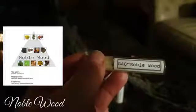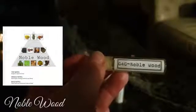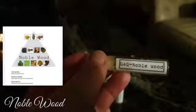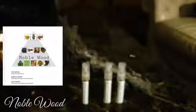And what I got from this overall was, I've written down, evergreens after the rain. So you've got that sharp, piney, citrusy scent, but it's awake. It's like it's alive after rain. That's what I'm getting from this, from Noble Wood. And it is a very noble wood.